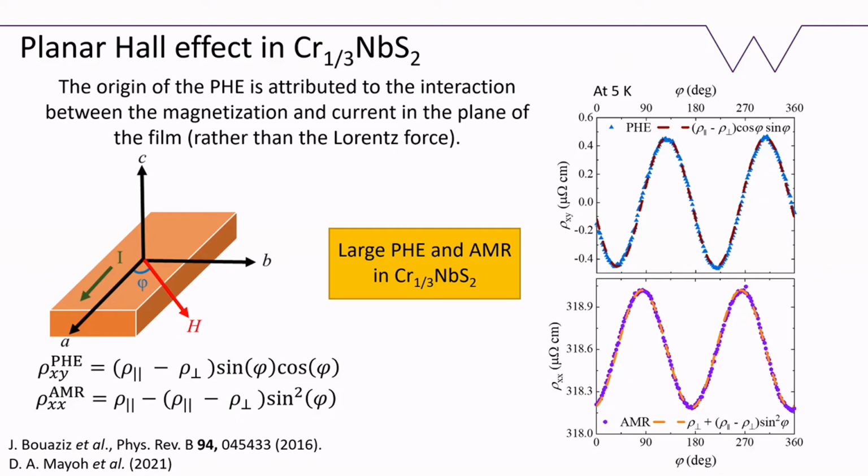And so when we measured this in chromium 1/3 niobium sulfur 2, we get these really nice oscillatory 360 degree oscillations in our rho XX and rho XY. So this is our longitudinal resistivity and our transverse resistivity, the transverse resistivity being the planar Hall effect, the longitudinal resistivity being the angular magnetoresistance. And these fit incredibly well to the planar Hall effect and the angular magnetoresistance model, and you can see these dotted lines here fit almost perfectly to the data that we have reported.